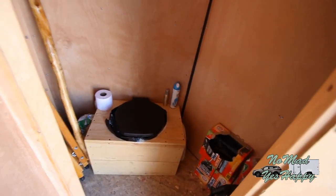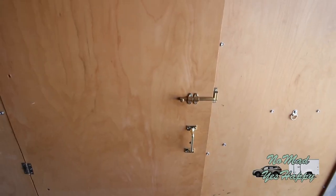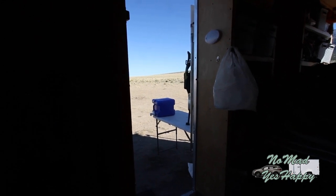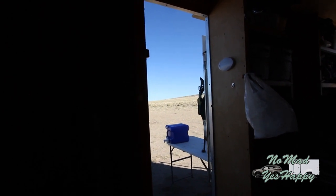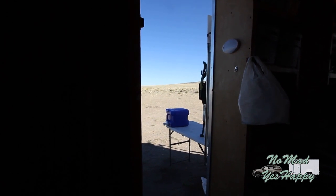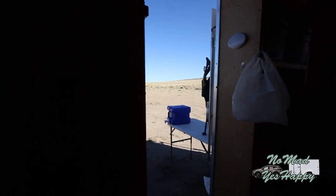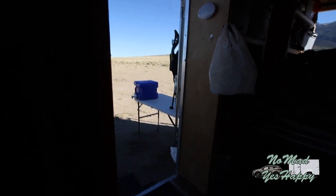And I've got all of this enclosed in my little, private restroom here. The best thing about this whole setup is, look at that view. There aren't many bathrooms that I've been in that come with a view quite like this. I mean, there's nobody out there. I like my potty.